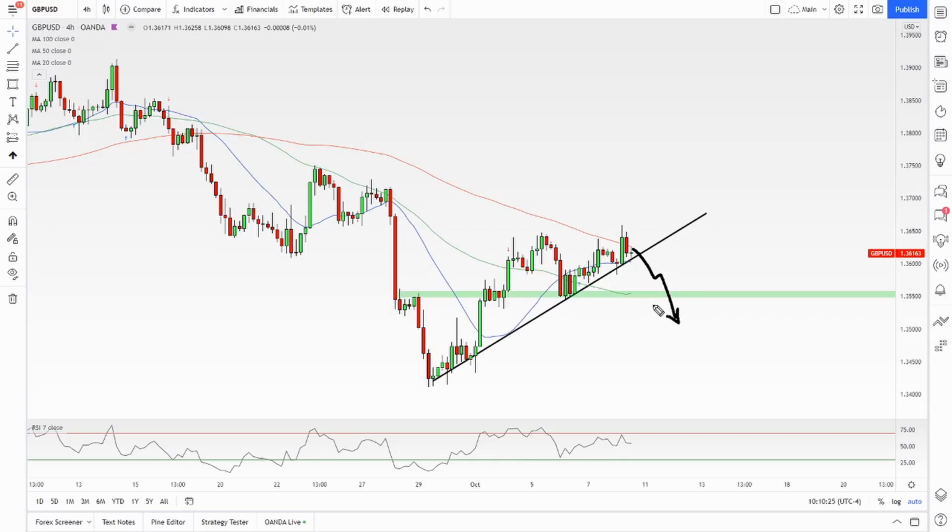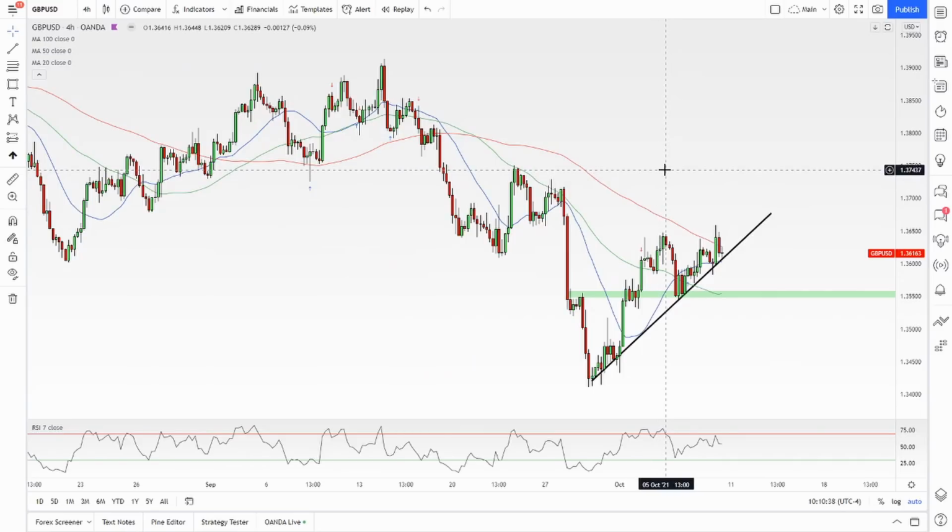If you get pound weakness this week, I think that there may be opportunities to sort of hop on board with that. Now, that is, of course, my opinion. As always, this is not financial advice. I'm not telling you to go do these. These are trade ideas that I am personally looking at in my own personal account.